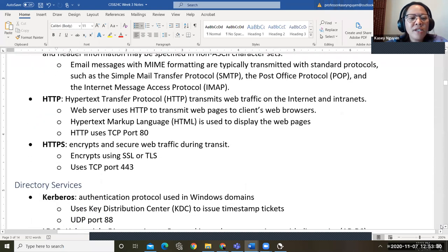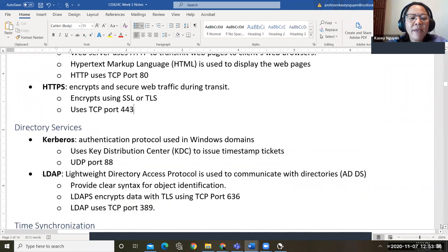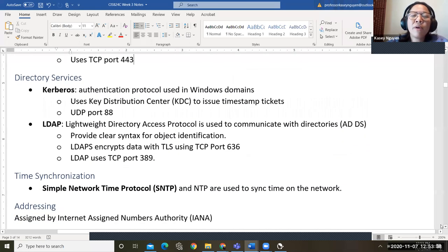Okay, so HTTP, HTTPS information is here. We touched a little bit on that. Now, in a Windows environment, it uses Kerberos. I touched a little bit on this last week. This is used for authentication in a Windows domain, and it uses key-based and timestamp tickets.